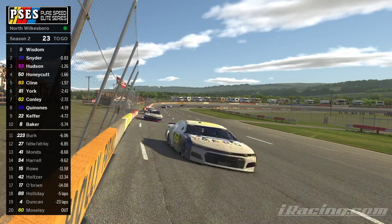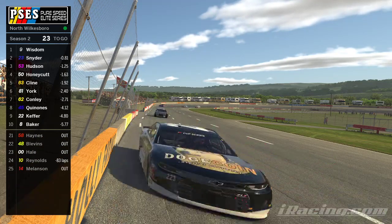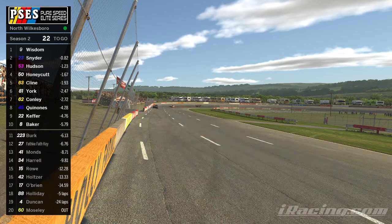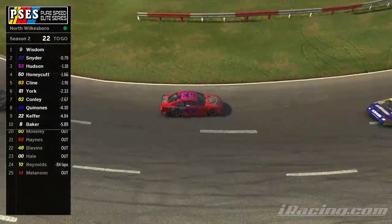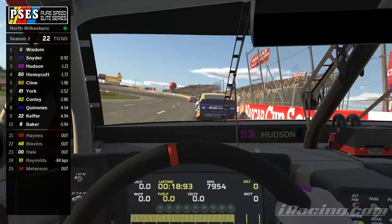You can see these guys going along the backstretch here. A huge train of cars, some of them missing the front end. A lot of damaged cars out there, but pretty well single file. We're on board with James Hudson in that 53. Let's take a look inside his car.